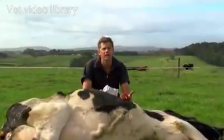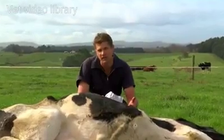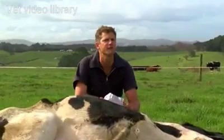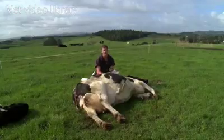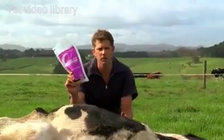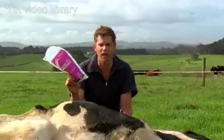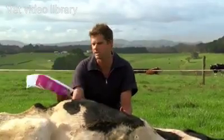So another problem we can have is low blood glucose, which leads to ketosis. Ketosis is a breakdown product of the fat that cows release as they're producing. So what we use in these animals is the dextrose. You don't need more than 1 bag per cow. If you give more than 1 bag, you tend to saturate her blood, and all she ends up doing is passing it through the kidneys and out.